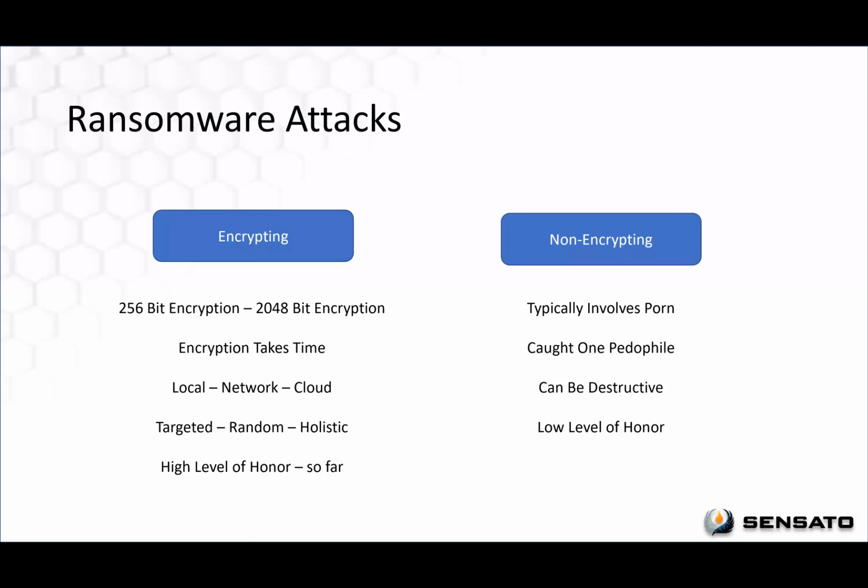For non-encrypting ransomware, same kind of protocol, shut it down like we said. You probably have less time because we're not encrypting files, we're just streaming things to different machines, so that's going to move much, much faster than that.